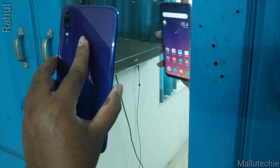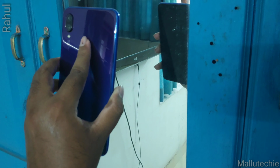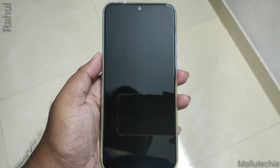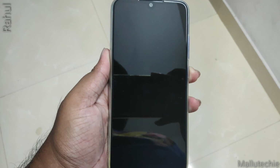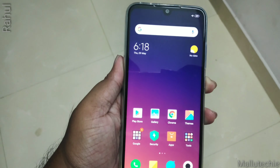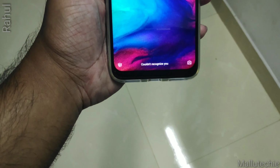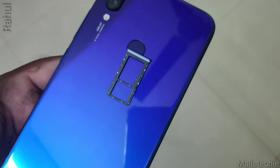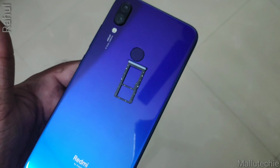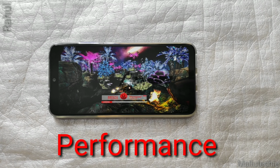The fingerprint scanner works really well, and I really like it. It works really fast and is very accurate. Face unlock also works really well, but I personally do not like using face unlock. I don't see it as protective or secure as the fingerprint sensor. So I prefer the fingerprint sensor over face unlock. It also has a hybrid slot. I'm hopeful that Xiaomi will change this and bring a triple card slot on the next device at least.